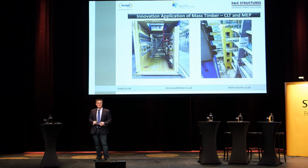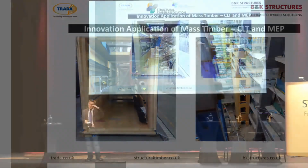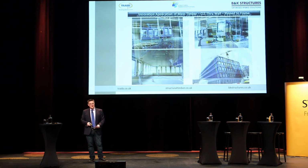But guess what? I love this one. Nothing big, but it's a service riser using CLT. We call mechanical and electrical the neglected child in the UK because it's all built in situ. Well, let's start building MEP off-site. So we took a heck of a lot of CLT up to Newcastle, where we sub-assembled floors, boxes of cross-laminated timber, pre-fitted out with all the M&E. Then we went to site and we dropped that in a day and a half. So again, this is taking advantage of the lightweight material called CLT.